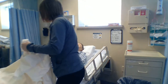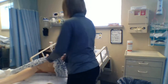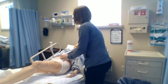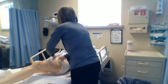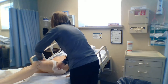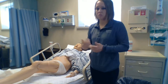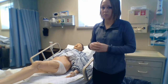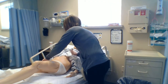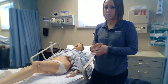Alright, and then we're going to take a look at your tummy, Jane. We're going to take a look at that fundus and make sure it's nice and firm. And when you do a fundal assessment, you want to check the pad and check the drainage in there. It's usually bright red right after they give birth, so that would be called lochia rubia. It looks like in here it's maybe a 4-inch stain, so I'd say that would be called a light stain.